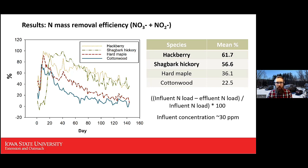The 2 leaders were hackberry and shagbark hickory over the 150 days, removing about 62% for hackberry and about 57% for shagbark hickory. Hard maple and cottonwood were the 2 lowest performers as far as N removal, with 36 and about 23% total removed from the input into the effluent, with our influent concentration being about 30 parts per million. So hackberry and shagbark were the top performers in that initial period for the first 150 days.